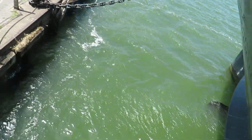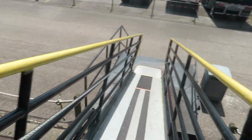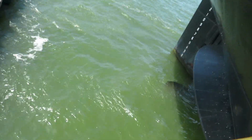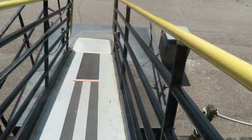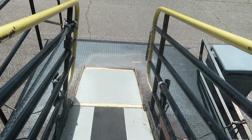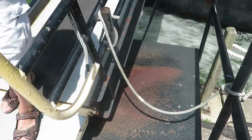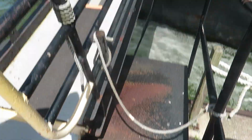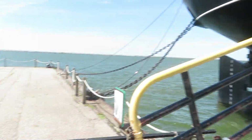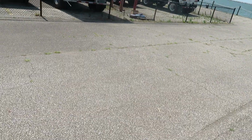Yeah, it's getting pretty rough. This is new. They never let us off back there. Out here, I mean. That's slippery, be careful. This is new for us. They never let us off here. That was always a crew-only area. Exit, I mean, or entrance, rather.